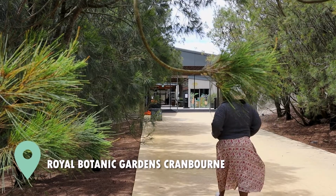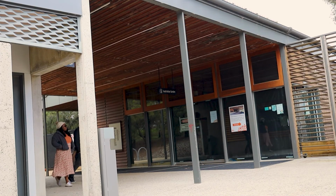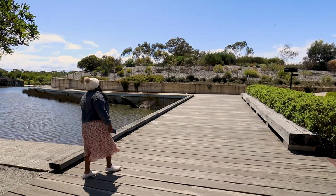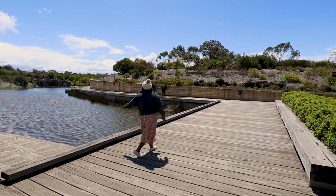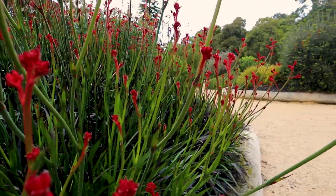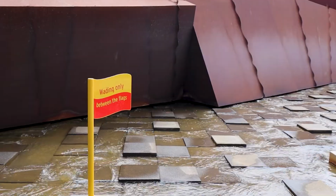We are here at the Royal Botanic Gardens in Cranbourne, and this place is stunning. I truly think that this is one of Melbourne's most underrated botanic gardens. We live about 20 minutes away from this place, and we've never even heard about it. There's over 100,000 plants in this place, and there's just so many different varieties of landscapes and something to look at every corner you turn around.